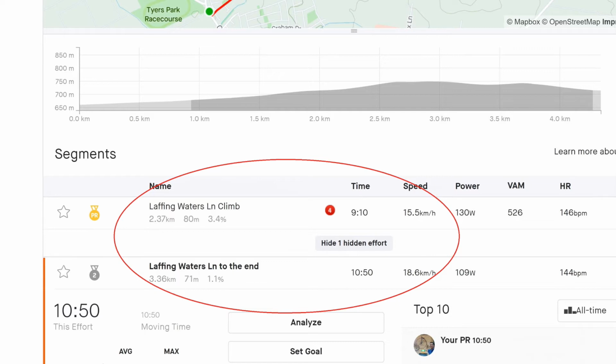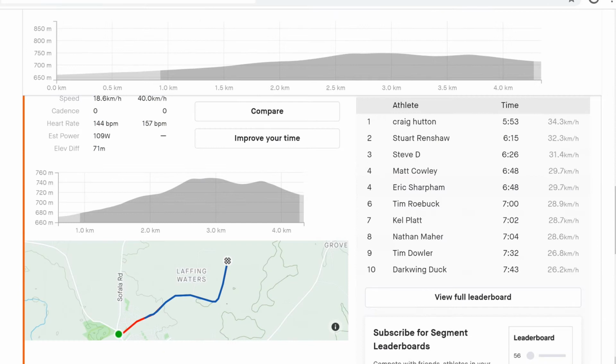So here's the leaderboard for the segment that goes all the way to the end. You can see in the hill on the top, the dark area is the segment. It starts about 1 kilometre into the trip, and the grey bit finishes just before the end, so the end point is probably a fraction before the actual end of the road. Unfortunately, Craig Hutton is the number one athlete, and he just blitzed me. He took 5 minutes, and I took about 10 minutes for that segment.